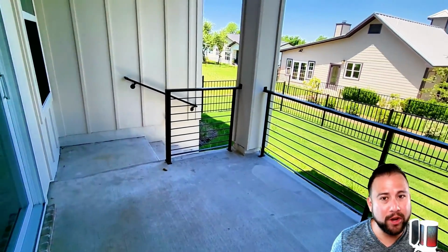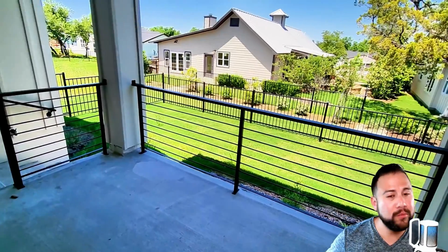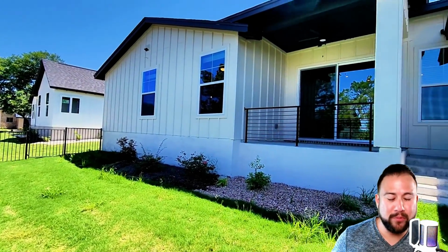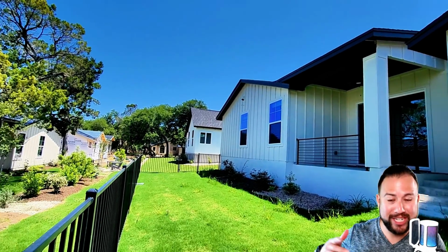But right now the market's a little bit crazy. We're definitely transitioning from a seller's market to a buyer's market, right? So home sellers are having a little bit more trouble getting their home sold, especially at the price point they want. So this community is offering that kind of incentive because they're trying to incentivize more foot traffic for people to come check out their community.